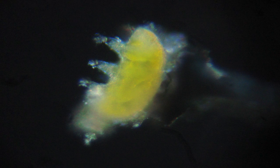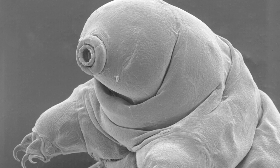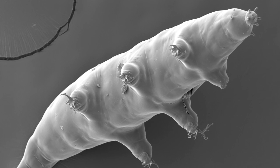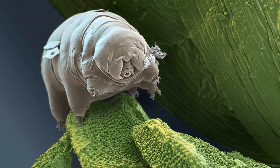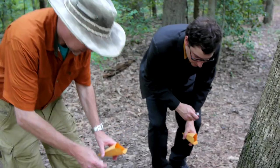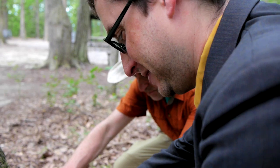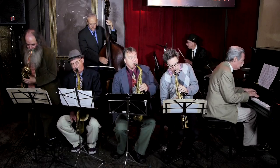This tardigrade is a little groggy since it's just getting out of its cryptobiotic sleep. Under 250 times magnification, it looks like this. But scientists have also viewed the tardigrade under a powerful electron microscope, and under high magnification, it looks like this. But remember, all you really need is a simple microscope. Look for trees that have moss and lichen growing on the side. With a little patience, you can discover your own tardigrade. Now go out and start hunting for water bears.